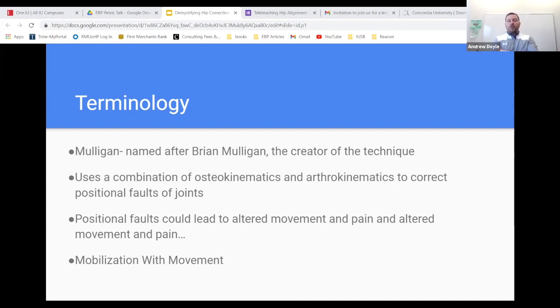It uses a combination of osteokinematics and arthrokinematics to help correct those positional faults found. Positional faults could lead to altered movement and pain, and then pain and altered movement, and so on and so forth. Or it could cause pain and then altered movement. So we know that's the vicious cycle that I talked about earlier. Where do we jump into this? Typically we address pain, and what I'm suggesting is instead of going right into motor control, make sure that everything's aligned first and properly, then address motor control. And so we use mobilization along with movement.